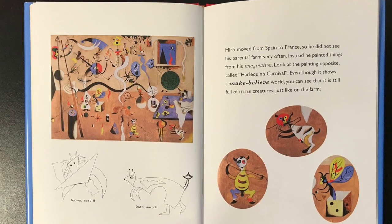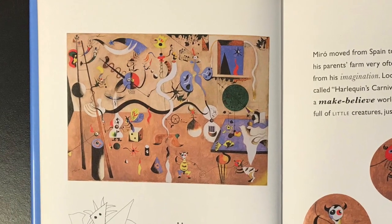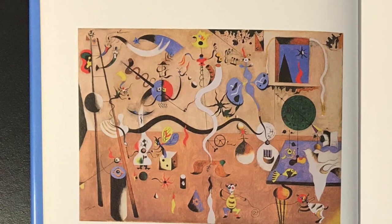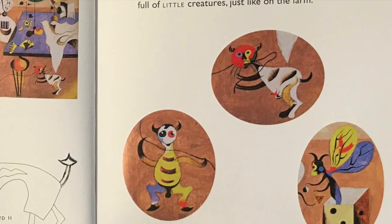Miro moved from Spain to France, so he did not see his parents' farm very often. Instead, he painted things from his imagination. Look at the painting opposite called Harlequin's Carnival. Even though it shows a make-believe world, you can see that it is still full of little creatures, just like on the farm.